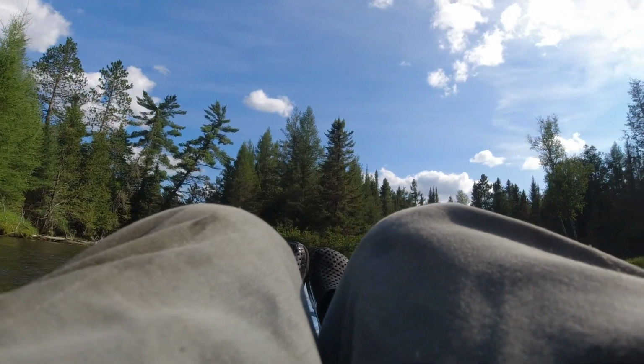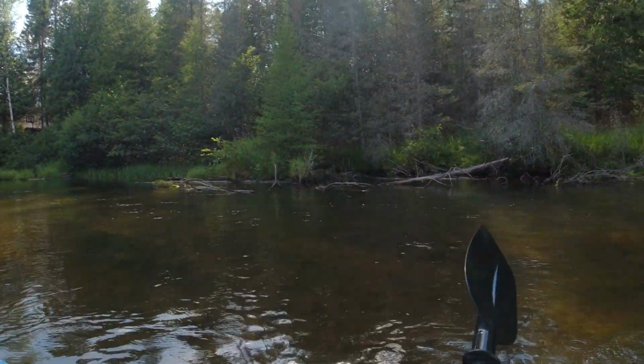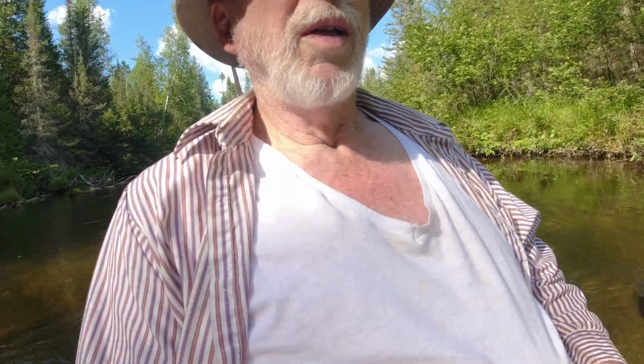Which way to go? Let's go over here. Did I pick the right side? We're doing it now. So far, so good. But there's no log at the end of it. We will see. Oops. Water's getting awful slow. It's getting faster up here.